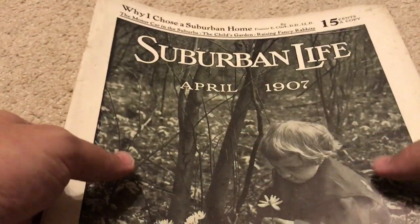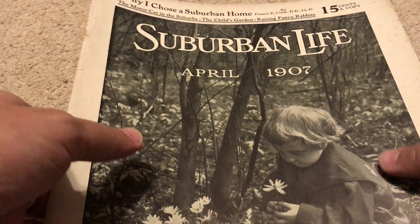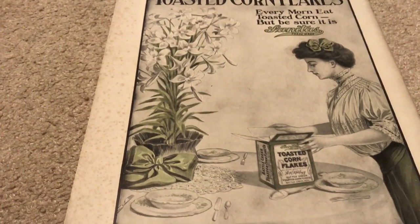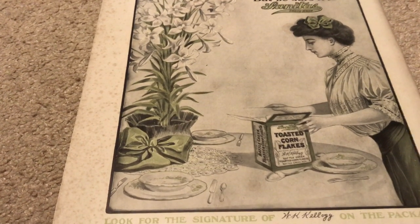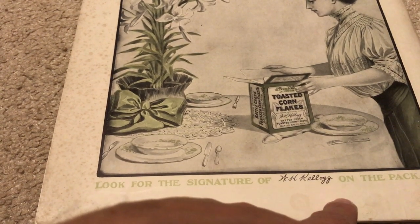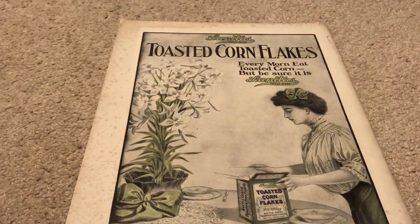Like the other one, this is in incredibly good condition for the age of it, and that can be attributed to the high quality paper that was used in printing this magazine. And on the back of the magazine is a very, very cool ad for toasted cornflakes, not by Kellogg's, but Sanitas. And look for the signature of WK Kellogg on the package, but it says Sanitas instead of Kellogg's on the top, which is kind of interesting.